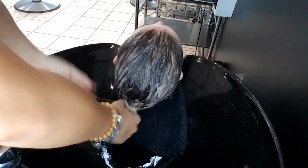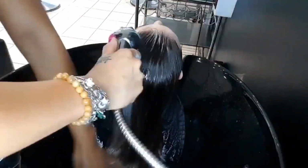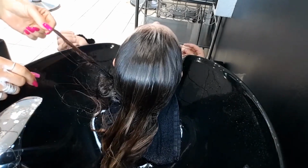I seriously love Wash. It is one of our best-selling products, and in my opinion, one of the best shampoos on the market. We use the coconut-based cleanser, so it is nice and gentle. Every time I wash my client's hair, before I condition it, I ask them to touch it. They can see for themselves. After just one wash, it feels like their hair was just conditioned.